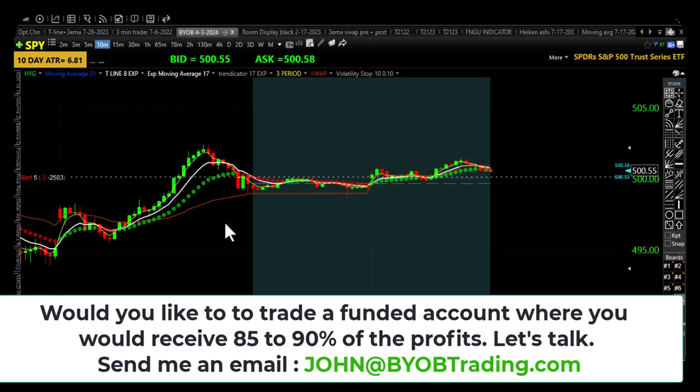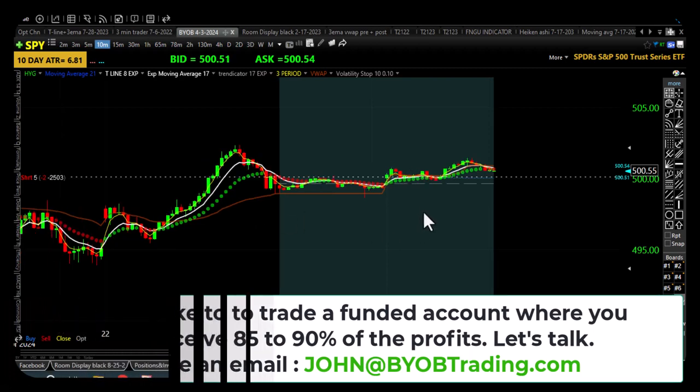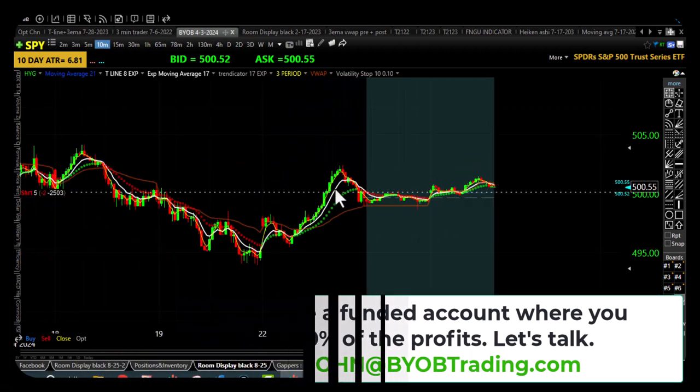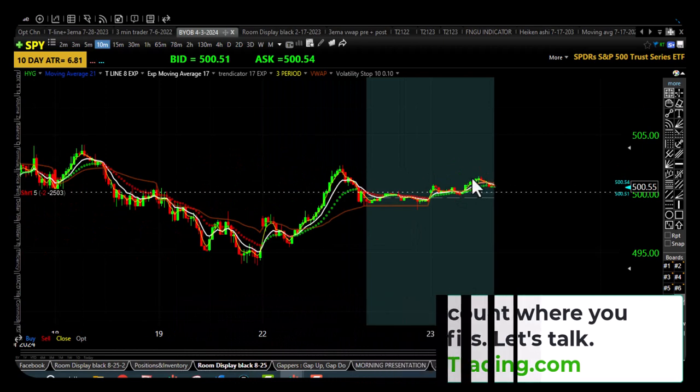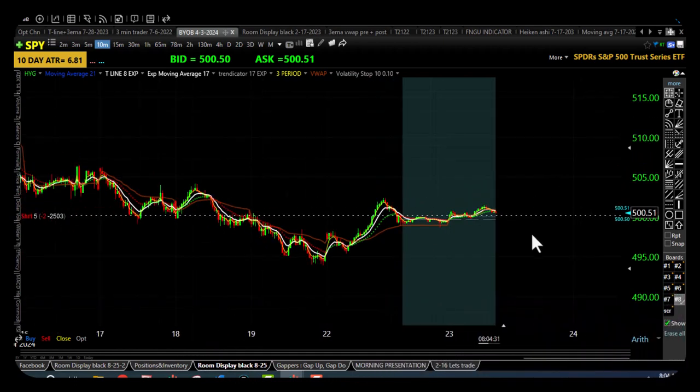Because we're in a 2-hour uptrend, we're looking for 10-minute uptrends inside that. Now, it would be normal for price to consolidate for a day before breaking out to new highs today. So we'll see what happens.